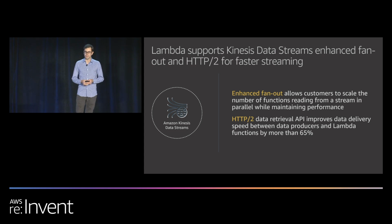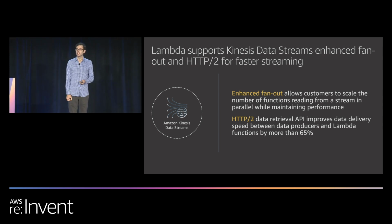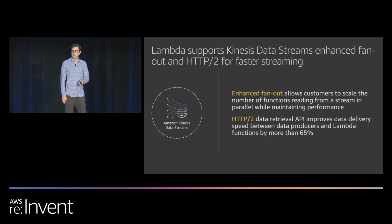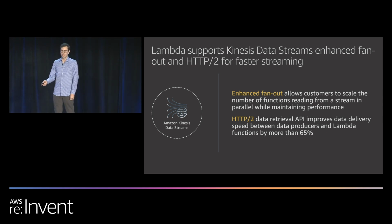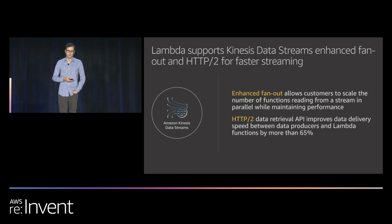So this gives you 2 benefits. It not only allows you to scale out more consumers, as many as you would like, but it also decreases the latency. So the latency with HTTP2-based delivery to Lambda would only be roughly 70 milliseconds of how long it takes to get to the Lambda service. So you can achieve sub-second processing with Lambda if you're using enhanced consumers.